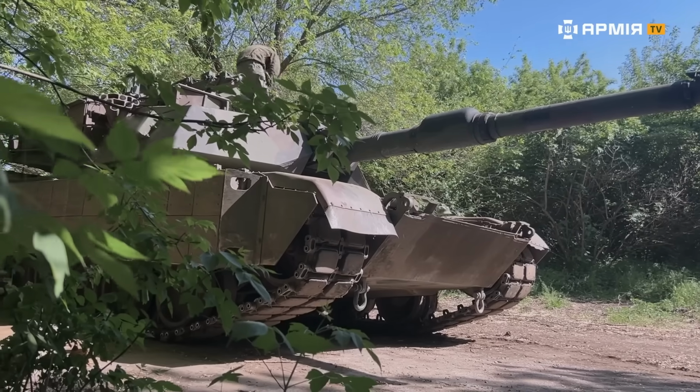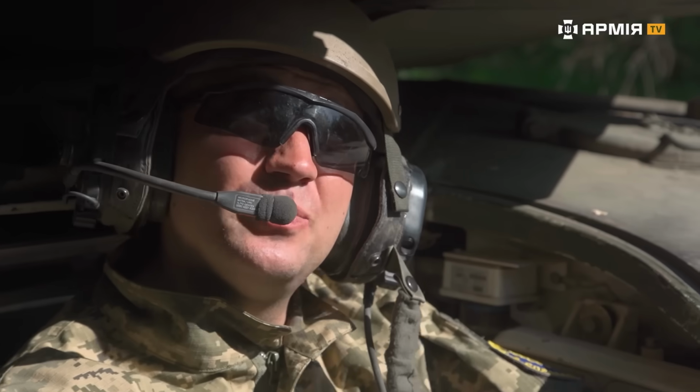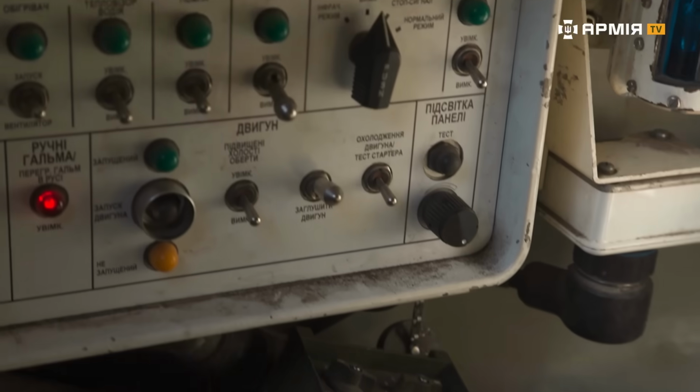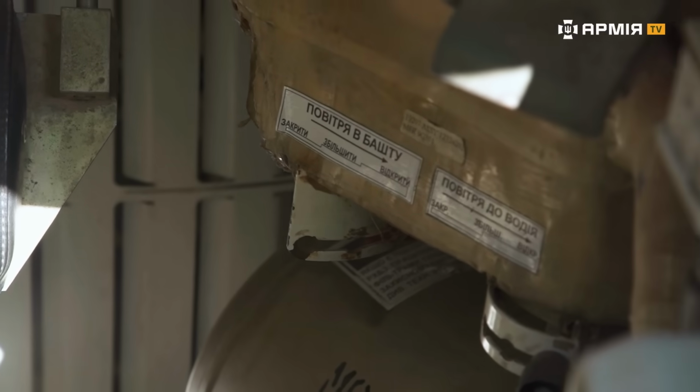Do you close this up during combat? Nah, you can drive like that, but you'll get a concussion. The gun will still fire even if you don't seal it. Not super comfy for you though, huh?